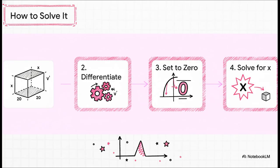Here's our 5-step plan of attack. First, we state our goal. Find the size of the cut, which we'll call X, that maximizes the volume. Second, we write a formula for that volume based on X. Third, we feed that formula into our gradient machine to get its derivative. That's the function that tells us its slope. Fourth, we find that tipping point by setting our new slope function equal to 0. And finally, we just solve for X. That's it. That'll give us the perfect cut.